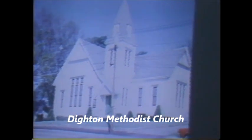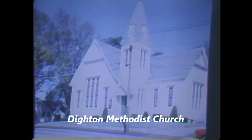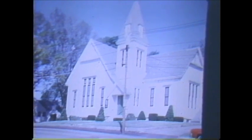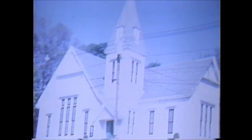Dighton Methodist Church is built 1893. I always remember that date. It was the year my father was born. It's built on the site of the Dighton Academy, and the Dighton Academy was moved across the street and the top put on, and it was raised to be the Universalist Church, but now it is a residential home. It's a house just east of the library.